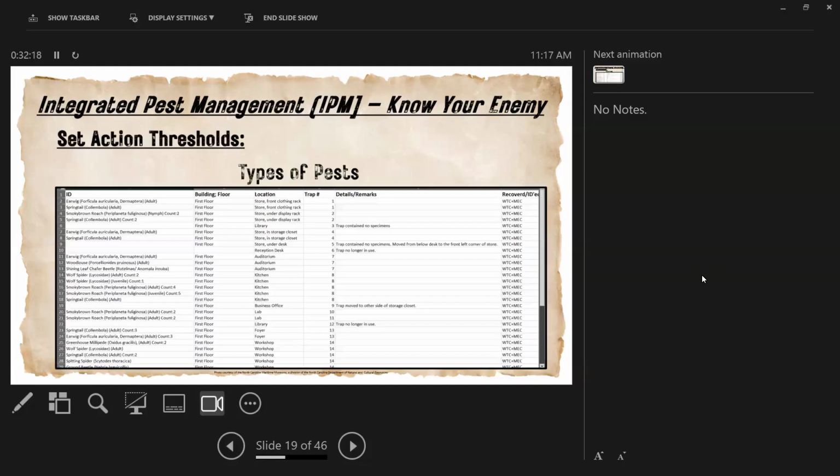So, set action thresholds. First of all, what we do at the museum is monitor what types of pests come into the museum. We set traps at key points around the building, which we'll get into in more detail later, that allow us to get a little sampling of what is coming in and out of our building. Then I and my interns go through those traps on a quarterly basis and try to identify those insects to the best that we can.